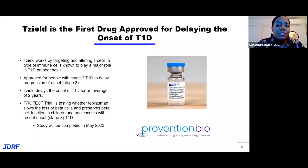There is currently another study underway called the PROTECT trial that will test Tzield and its ability to slow down the loss of beta cells and preserve beta cell function in children and adolescents with stage 3 of type 1 diabetes. This study will be completed in May of 2023.